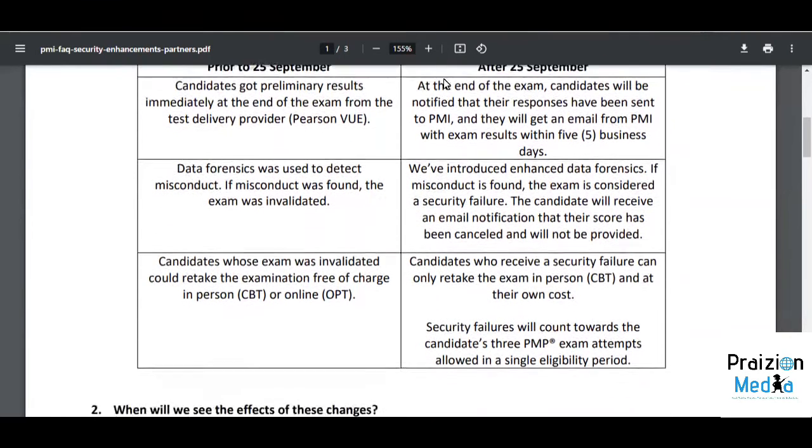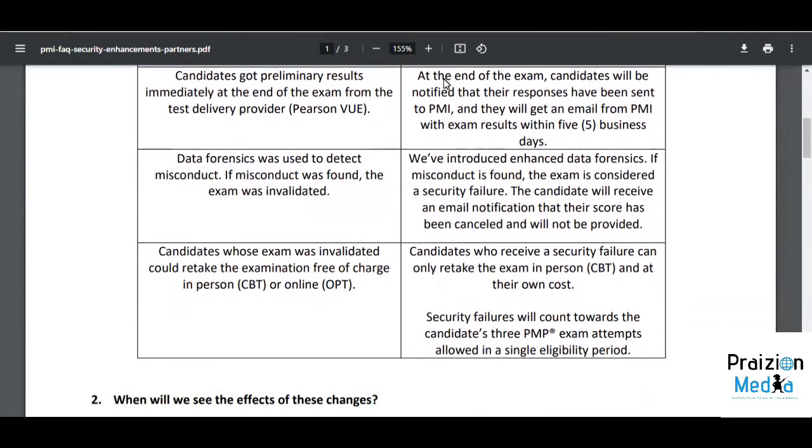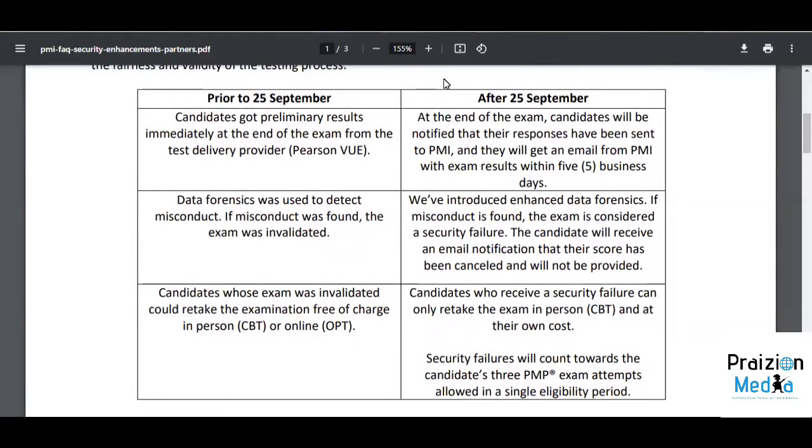But what is behind this? Data forensics was used to detect misconduct prior to the 25th. And if misconduct was found, the exam was invalidated. I've actually featured this on this channel before. People had their exam revoked, right?